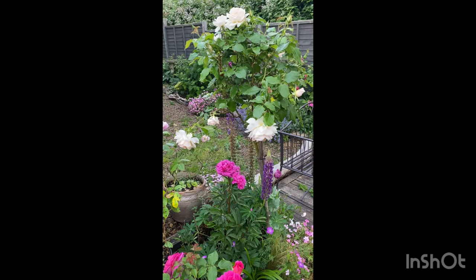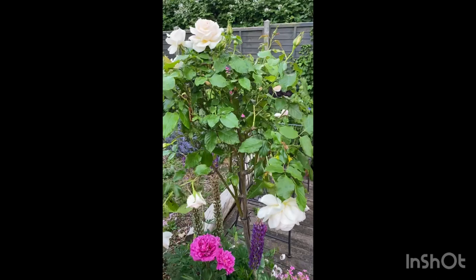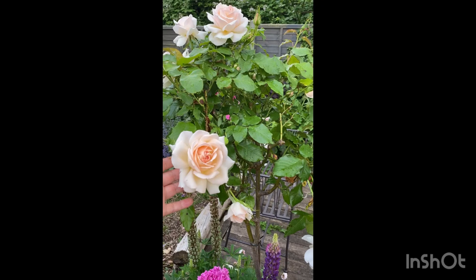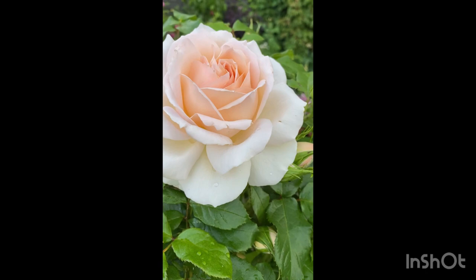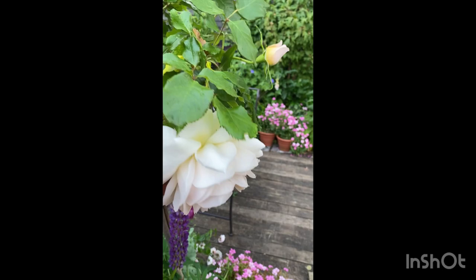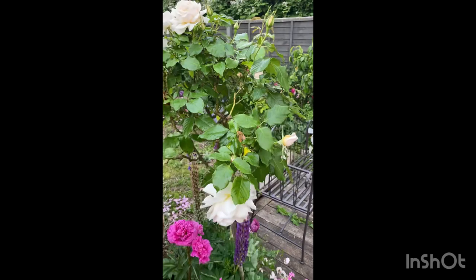This is a standard that I've made myself from a very old rose, and I trained it into a standard. I'm still in the process of making the head a little bit tidier. This, I believe, is Chandos Beauty. Really, really beautiful rose. Very delicate pink. Very big flowers. You see how big the flower is in my hand. Really very pretty. So this is Chandos Beauty.